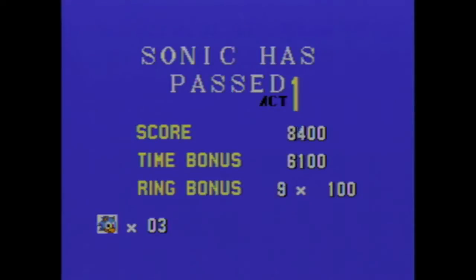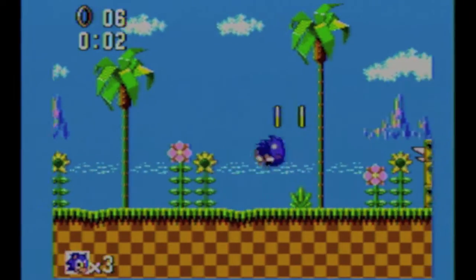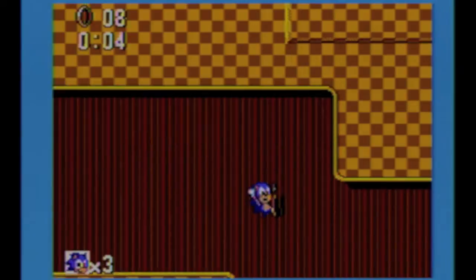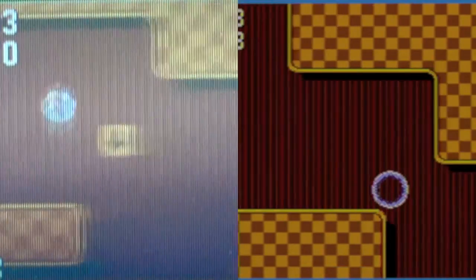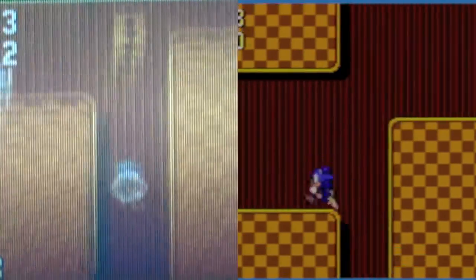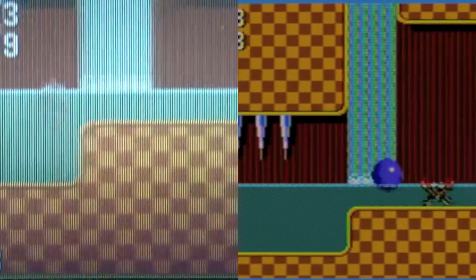And here we go into the second act of Green Hill Zone, which is where things really start diverging. And it doesn't just diverge from the Genesis Sonic the Hedgehog, it's also a little bit different from the Game Gear edition. I've pulled up the Game Gear one in the same part of the level so we can compare them side by side. Watch closely.